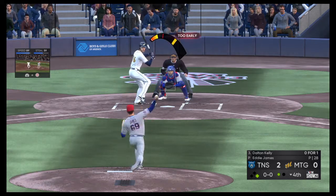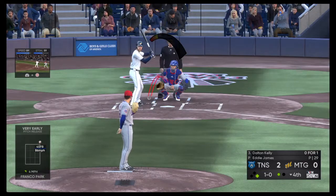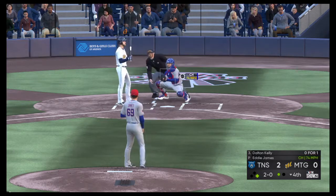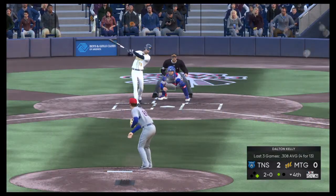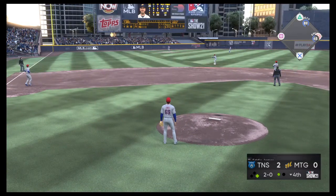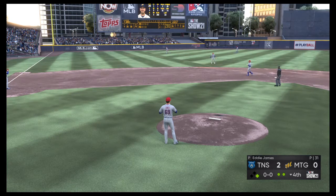To the plate now, Dalton Kelly. As he'll take a look at ball 1. He's 0 for 1 after grounding out in his only trip to the plate so far. Ball 2. You thank your lucky stars when you get a chance to hit behind a guy with as much speed as he has on first base. The entire defense is on guard, and you know probably there's a fastball coming. Davis is there to put it away, and the runner will be forced to retreat back to first.